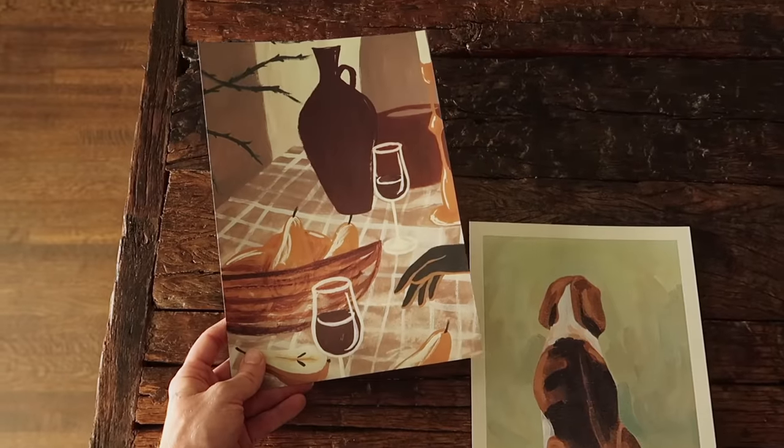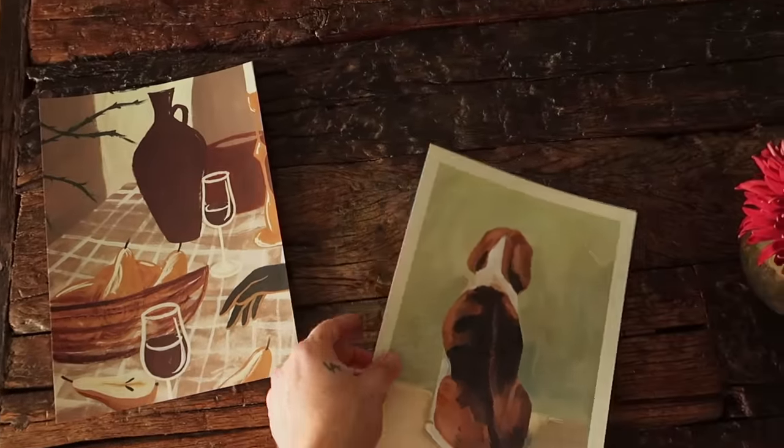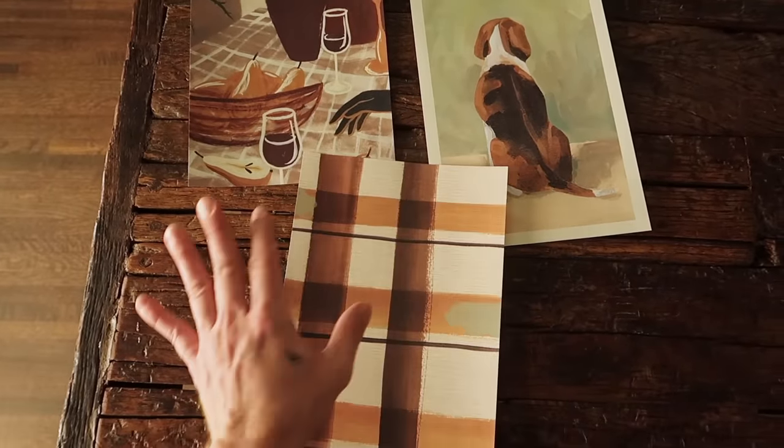While the top dries down for the second coat, I am going to start swapping the art in these frames here, which are so cute because these frames are kind of like handmade little oval wood frames. They have this organic quality to them. So the three prints I'm wanting to do in these frames are the Wine and Pears Still Life, and then the Beagle print, and then the Gingham print as well. I really love these colors together, and I think they're gonna pair nicely with the frame as well.